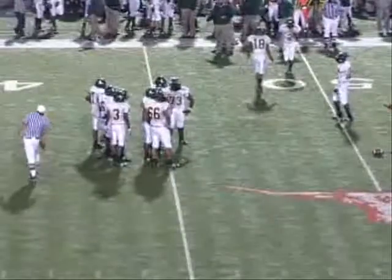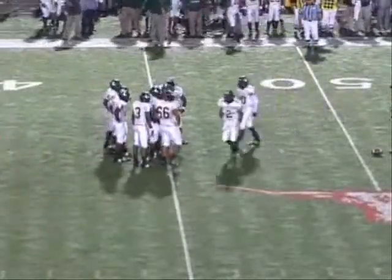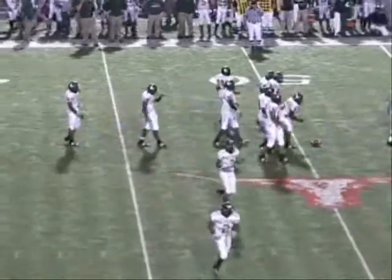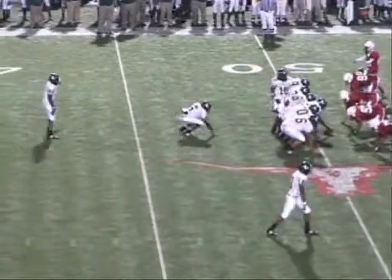Jazz Reeves at right tackle. Sophomore Bowers at center. Of course, everybody knows about Bryce Redmond. He's doing an outstanding job at left guard.